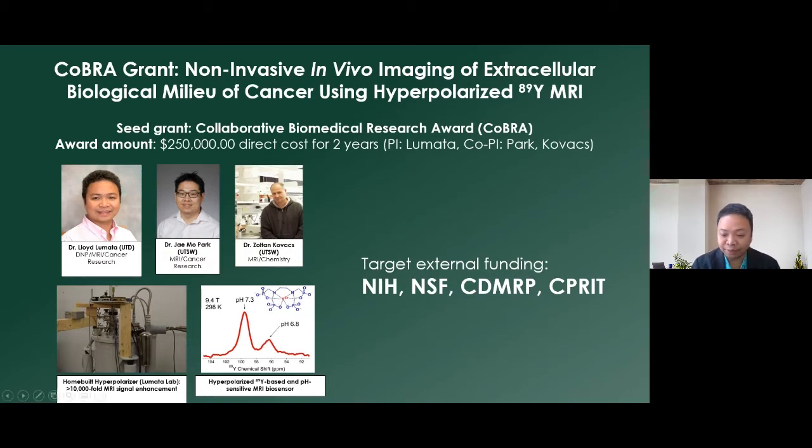So the two awards that I'm going to briefly discuss today are part of the National Research University Fund that UT Dallas received, having attained the Tier 1 status as stated in the Texas Higher Education Coordinating Board. And the first award that I got back in 2019 is called COBRA, which is Collaborative Biomedical Research Award.